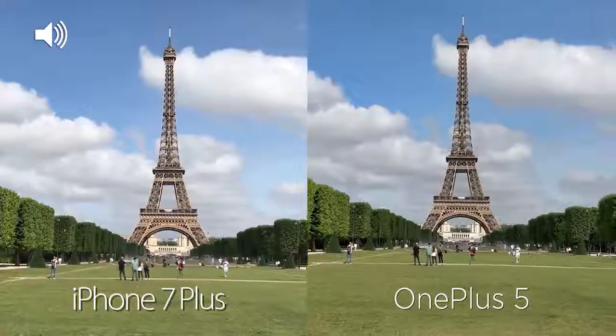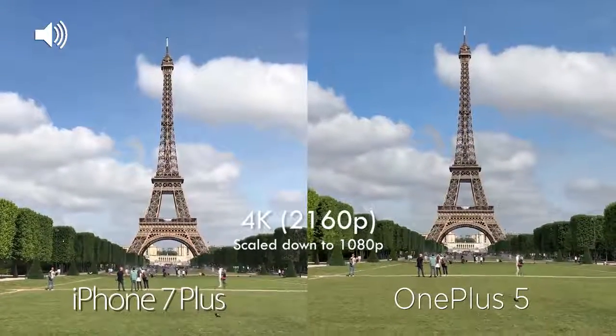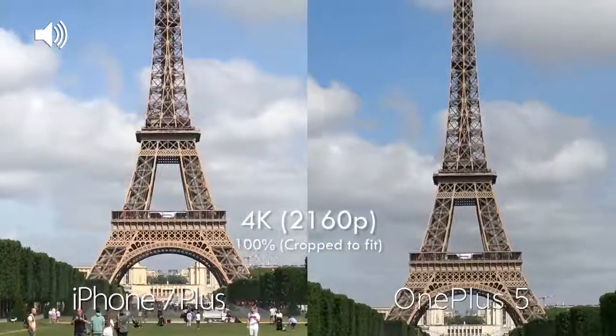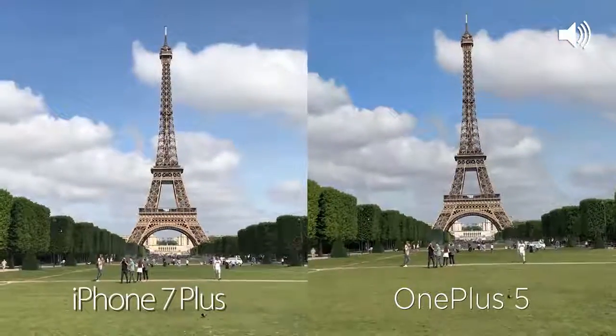Now we're filming from the rear facing cameras, we're filming at 4K, and this is the sort of quality you can expect. Let's take a bit of a walk at 4K. Let's see what the stabilization is like.